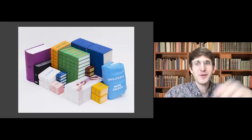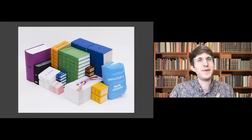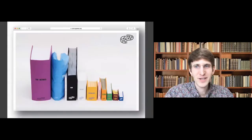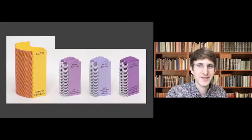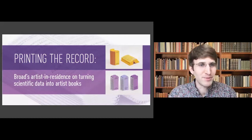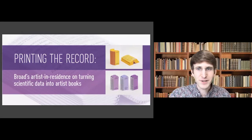But I also make my own books by hand, and that's what led me to the Broad. I make artist books and publish them under the name Catalog Press. And the work I've been doing at the Broad has been a part of this larger Catalog Press project. And so the title of this talk, Printing the Record, Broad's Artists in Residence on Turning Scientific Data into Artist Books.